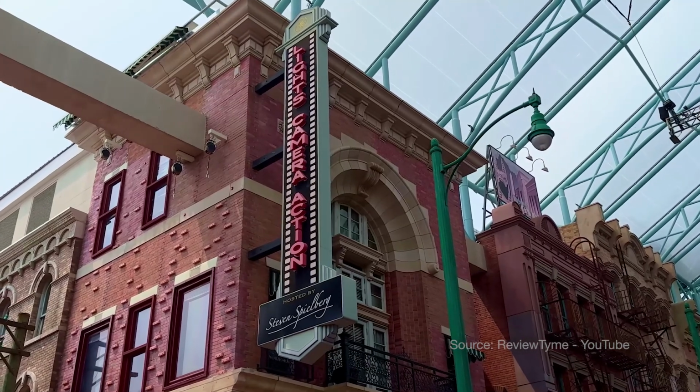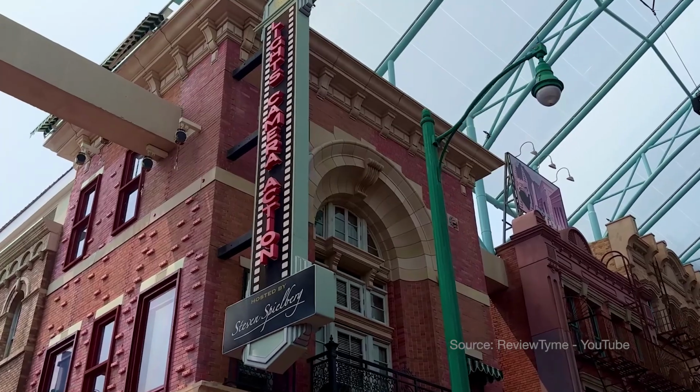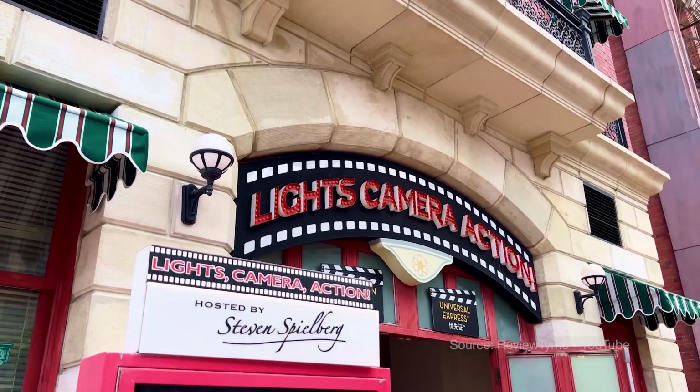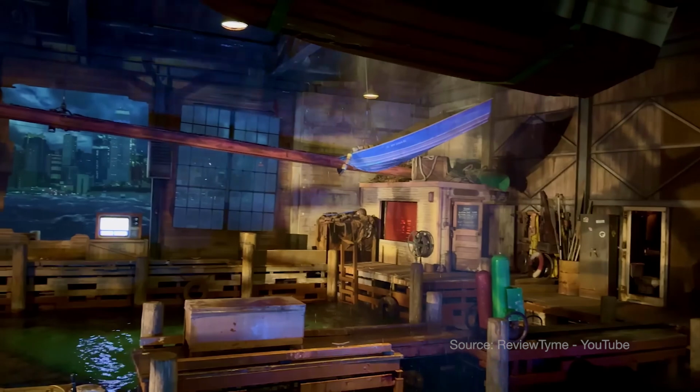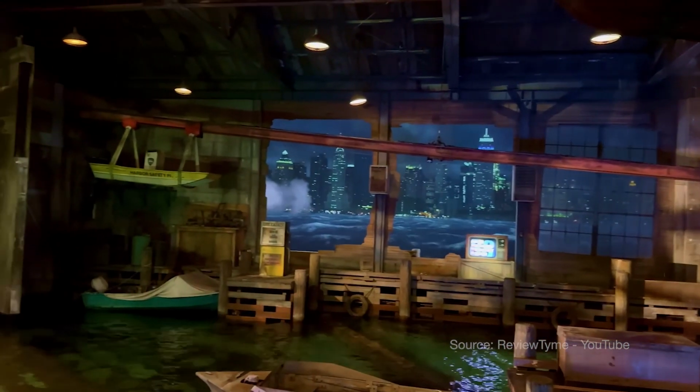Lights Camera Action is a thrilling show hosted by the legendary director Steven Spielberg, where we get to watch a behind the scenes of filmmaking. The show takes place in a soundstage designed to resemble a New York City waterfront.